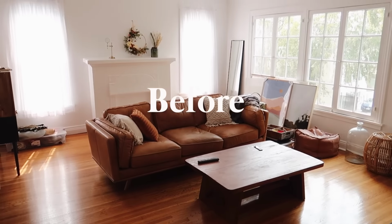But of course, I know that you guys are here for the living room makeover, so let's rewind to about a month ago. I'm gonna share with you guys the before of this living room, and we're gonna start working on it and turn it into a magical space. So let's get started. I wanna share with you guys what the living room currently looks like.